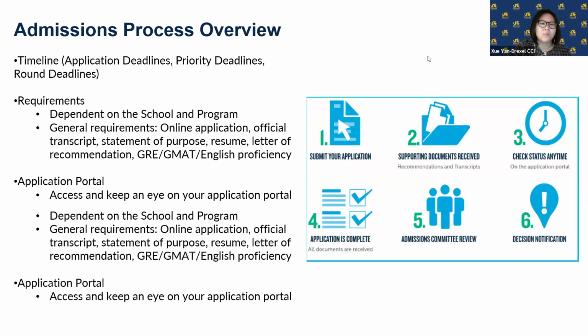So what are some of the things that you need to pay attention to? First and foremost is the timeline. It sounds straightforward, right? It sounds like a given, but believe it or not, there are many different application deadlines across many different institutions. Some places have early decision, early action, regular decision. Some places, depending on the program, have priority deadlines. What it means can be very different and depends on the school you're looking at.